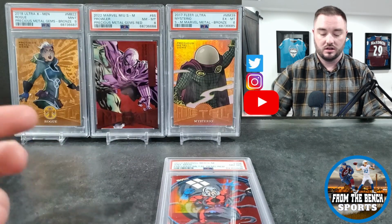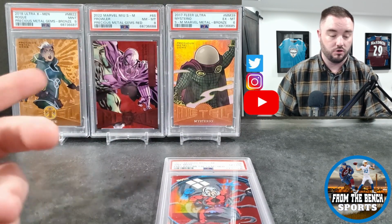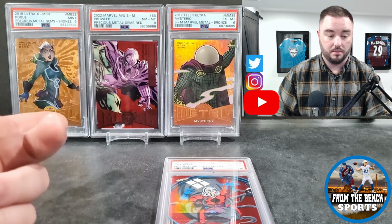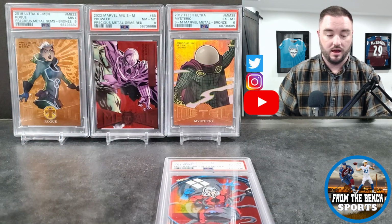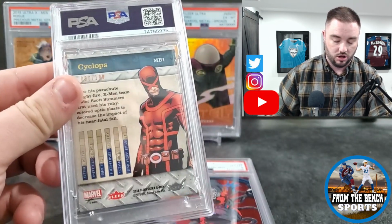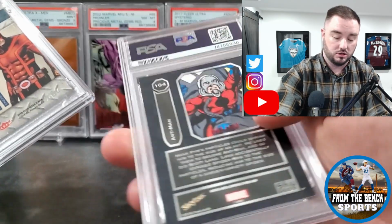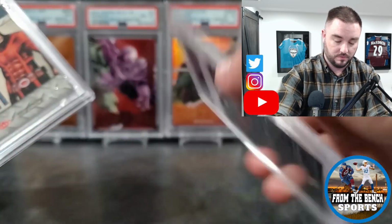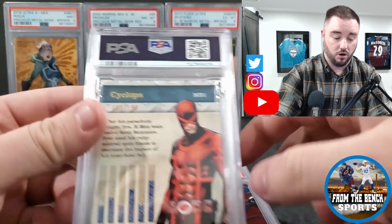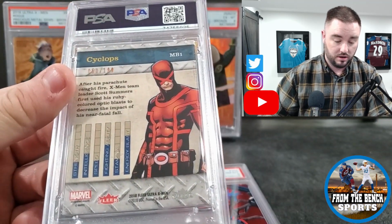Backdrop of the day, just some PMGs I got around here. The bronze Rogue. We get a red Prowler, and then we have a Mysterio. So next up, we have a Cyclops. The first one was out of 100, which is most of the red PMGs. This one is a bronze, so this one is out of 199. This is out of 2018.